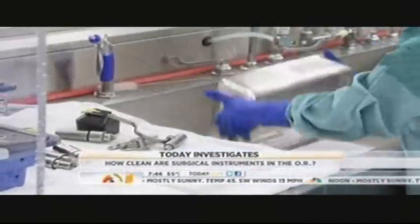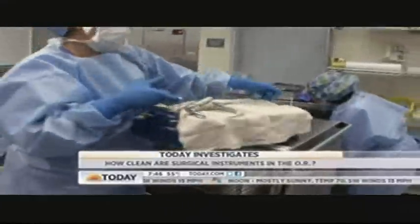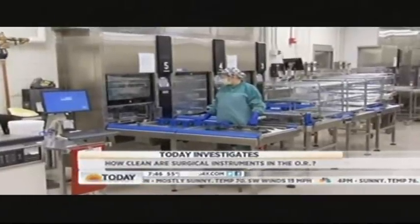Yet she says in most hospitals, people who are paid to do this work are hourly, minimum wage laborers, and in every state except New Jersey are not required to have any kind of training or certification. Your hairdresser has to have a license, the barber has a license, the dog groomer has a license, the tattoo artist has a license, and I'm dealing with instruments going in your body. I'm not required to be certified.